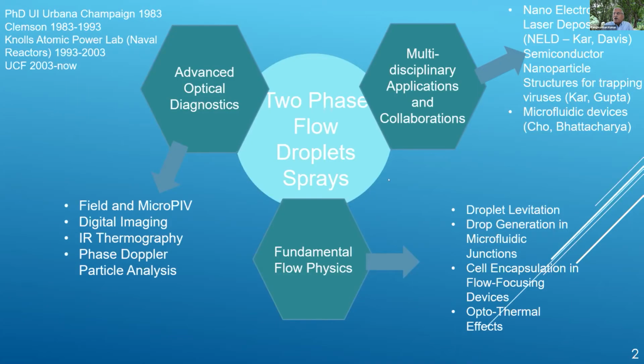I also want to mention that on the right side, you can see that I've got long-term collaborations with Dr. Carr, and I'm also working with Dr. Davis on this particular patented technology called nano electrospray laser deposition, or NELD. And later on, I'll be talking about semiconductor nanoparticle structures for trapping. I'm initiating that new project with Dr. Kaur and Dr. Manish Gupta of the College of Medicine, and have also worked in the past with Dr. Cho in MAE on microfluidic devices, and currently am working with Dr. Bhattacharya in MAE on devising new channels.